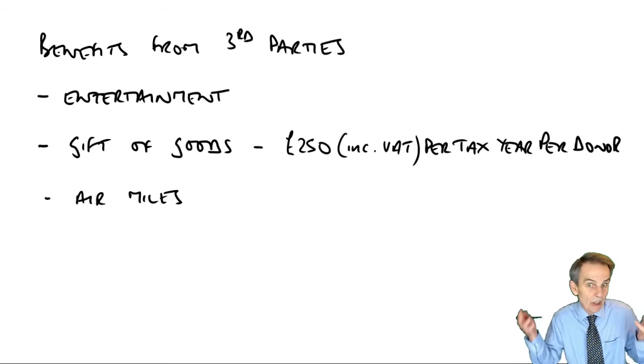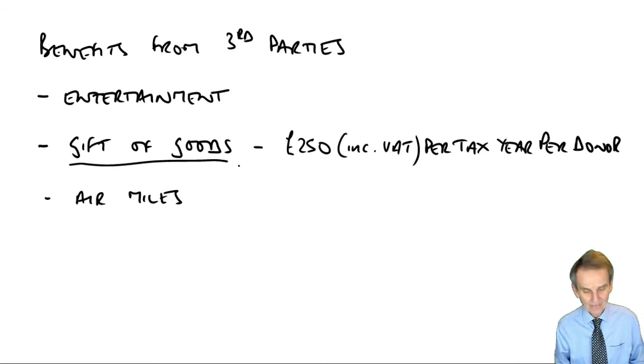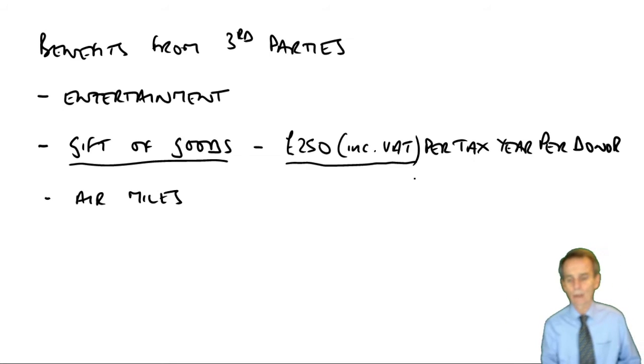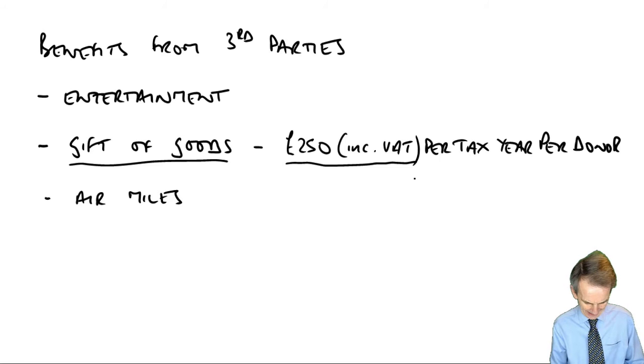If it's not the provision, as it were, of a service, the gift of goods. Now, there we do have a limit, £250, including VAT, per tax year per donor. So there could be the provision of entertainment, there could be the gift of goods, and of course a very, very common one, not that there's much business travel these days, or at least as I speak, and for the last year there hasn't been much business travel, I know that personally: air miles. The company has bought your ticket to fly to wherever it might be, Malaysia for example, and on that basis you get air miles that you can use for yourself for a future partially free flight or an upgrade. That is an exempt benefit there.